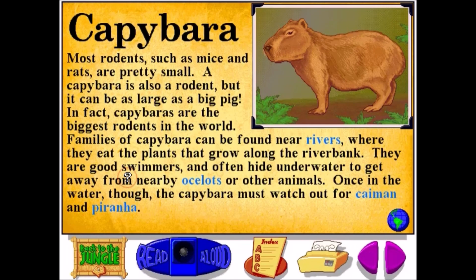Capybara. Most rodents, such as mice and rats, are pretty small. A capybara is also a rodent, but it can be as large as a big pig. In fact, capybaras are the biggest rodents in the world. Families of capybara can be found near rivers, where they eat the plants that grow along the riverbank. They are good swimmers and often hide underwater to get away from nearby ocelots or other animals. Once in the water, though, the capybara must watch out for caiman and piranha.